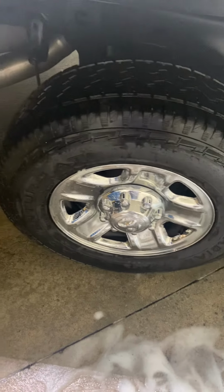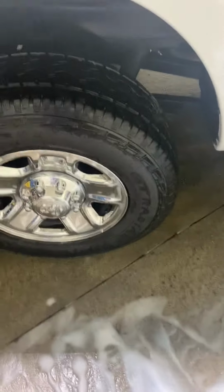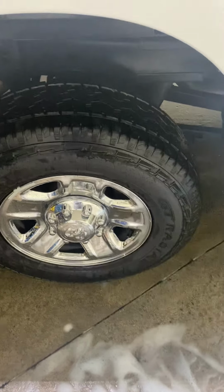Kind of depends on how everything works out, my timing too, because I don't have anybody to take my truck to get the tires and wheels switched. It's just really me. So I hope everyone enjoyed that.